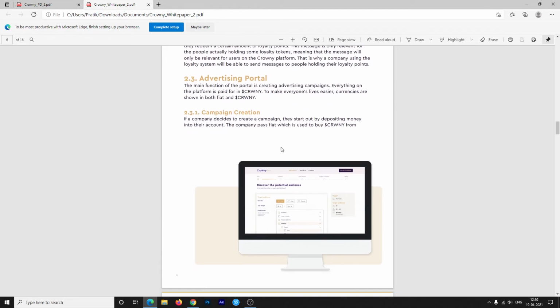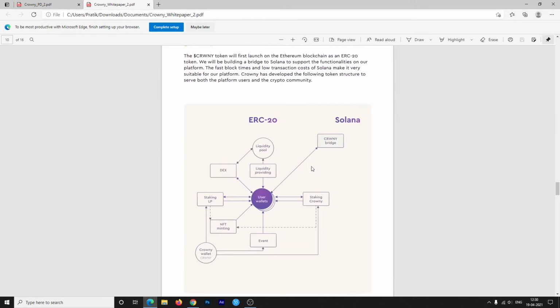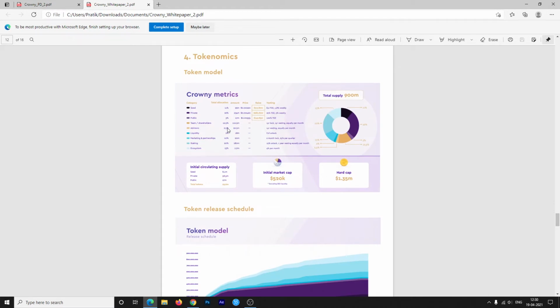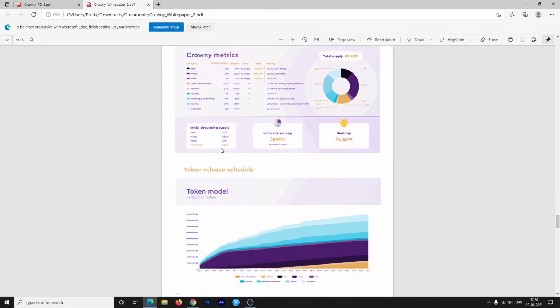Then there is the loyalty system, the advertising portal for any brands, consumer applications, the Crowny token, how it works, and ERC based token analysis. The next part, which is very important, is the token model. Seed funding is at 11%. The total supply is 900 million. The initial circulating supply will be 93.6 million, and the initial market cap will be 520k USD. The hard cap is $1.35 million.